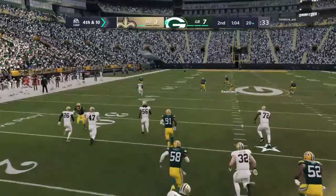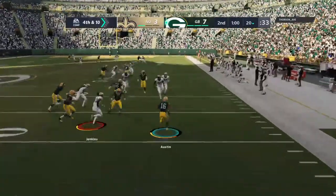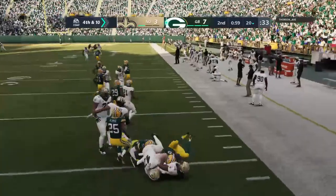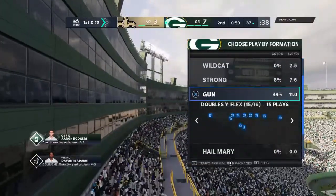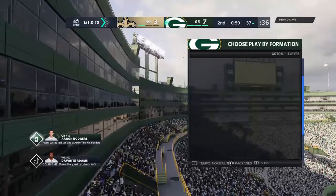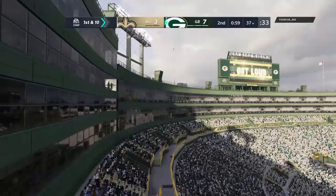And here's Morstead now as he sends this one away. Now Austin. 51 yards on the punt there. And it'll be Packer football here. 1st down and 10. 1st and 10 at their own 37-yard line.